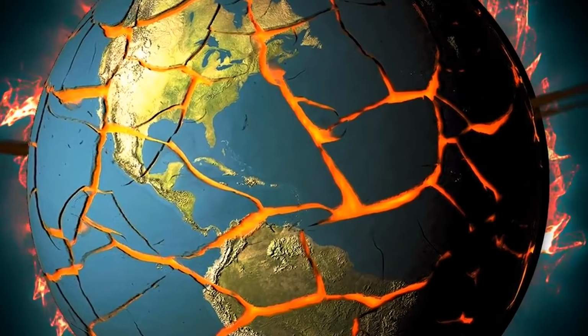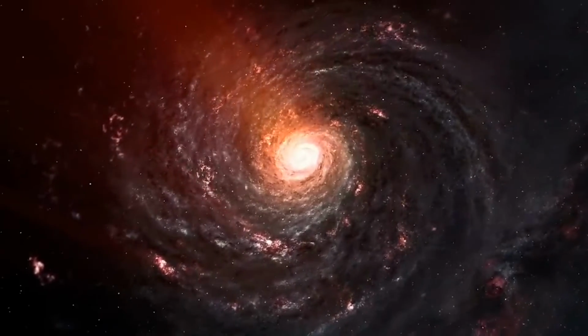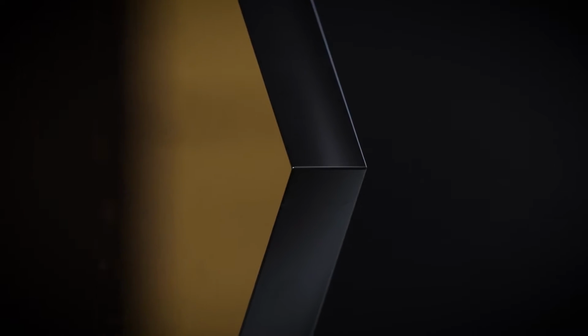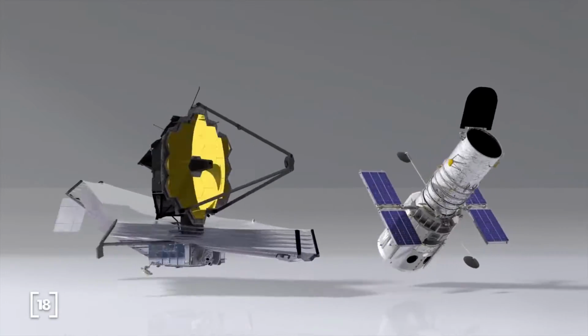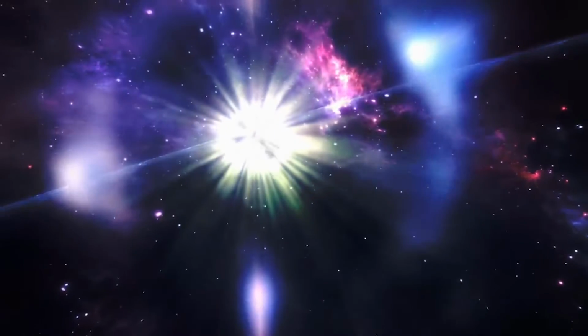recalled. The first photographs from the James Webb Space Telescope, which was unveiled on Tuesday, were compared to those from its predecessor, the Hubble Space Telescope, by NASA. The space agency shared pictures of the cluster of 5 galaxies known as Stephan's Quintet, 4 of which interact.